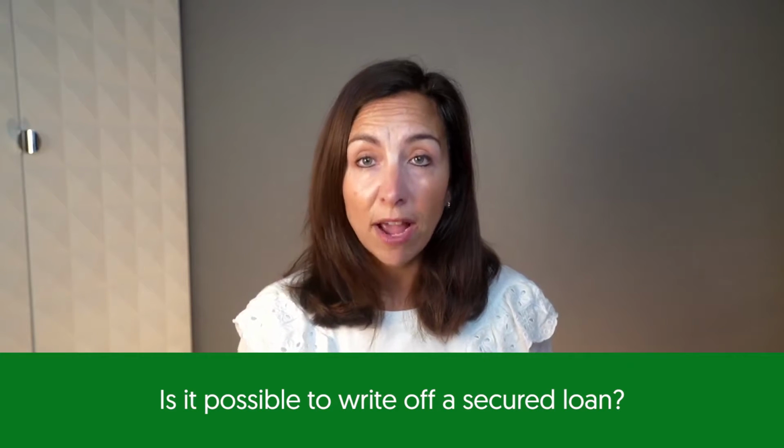So back to the original question. Is it possible to write off a secured loan? While it's extremely rare, a lender could agree to do so. However, secured debts can't be included in a debt relief order. That's a mechanism for writing off some debts if you have low income. Secured loans also can't be included in debt management plans.